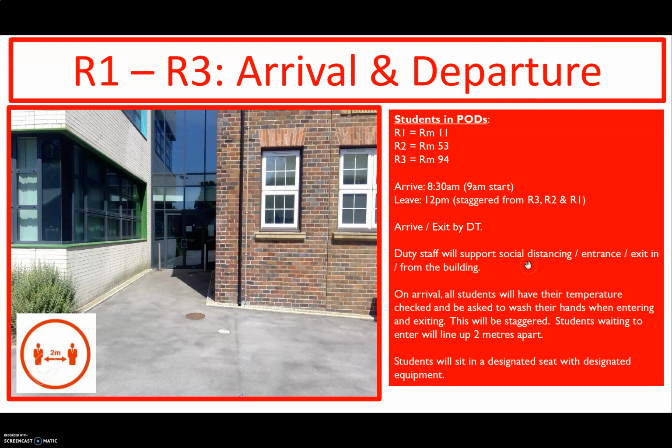in the red zone. On the morning of your arrival, you will enter via the gates. They will be labelled Gate 1. And they're the gates which take you into the entrance by DT. When you come up the path, we will have plenty of staff to support with social distancing, and you will then enter the building via the entrance by DT once you've had your temperature checked. When you do go into the building, we will then ask you to wash your hands in a designated toilet. Finally, we will then ask you to go into your pod where you'll be sat in a designated seat with designated equipment, and I'll talk a little bit more about that in a moment.